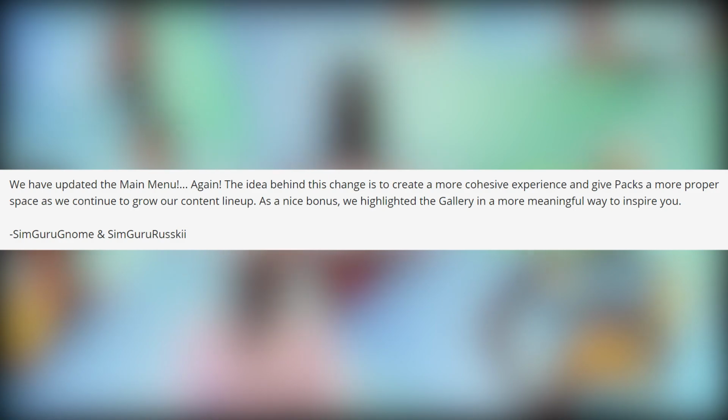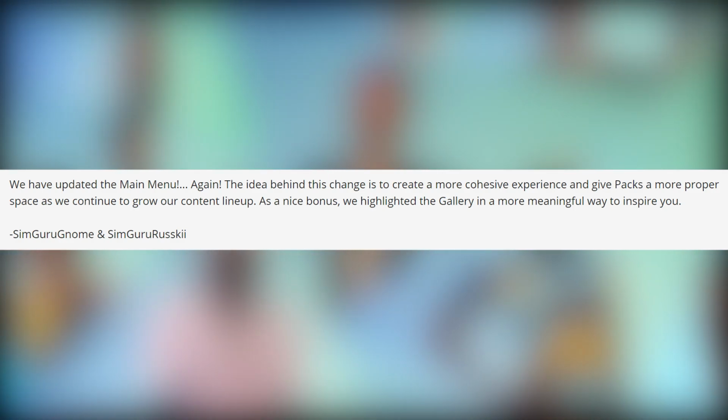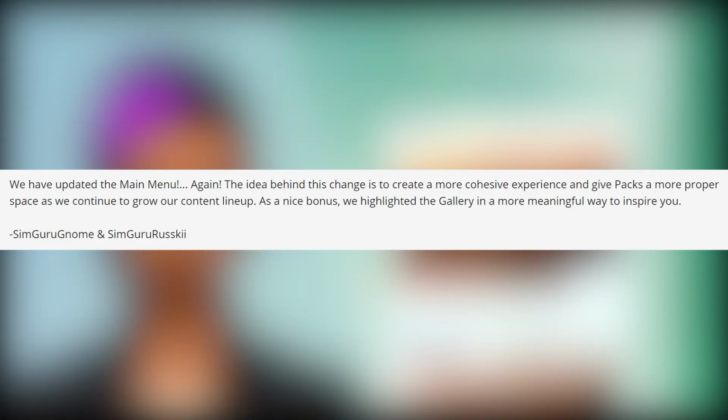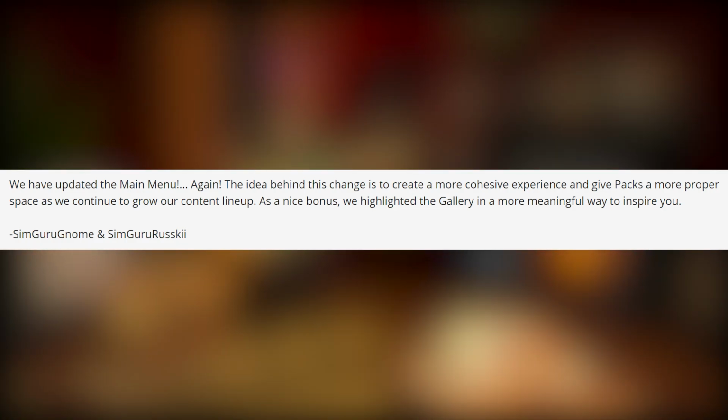We highlighted the gallery in a more meaningful way to inspire you. Sim Guru Gnome and Sim Guru Rusky. So now on to the fixes, guys. There are actually patch notes.